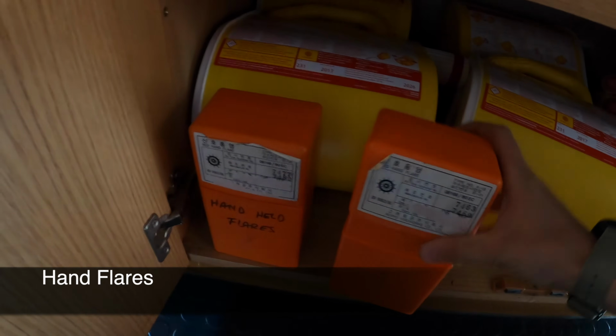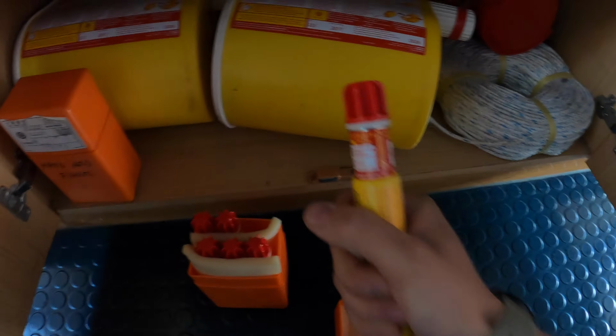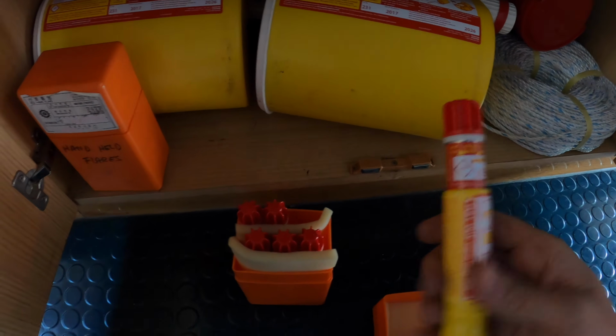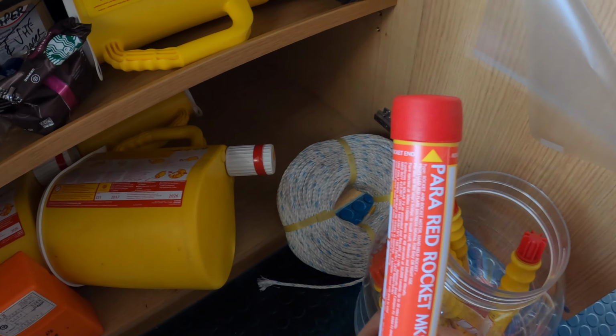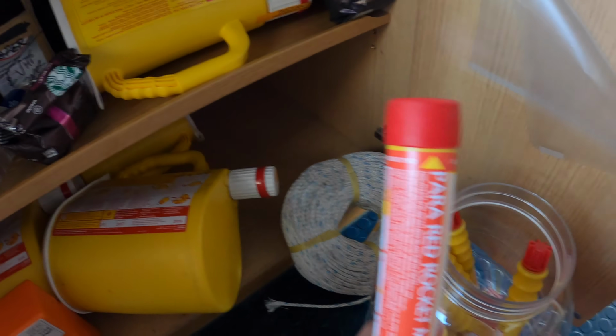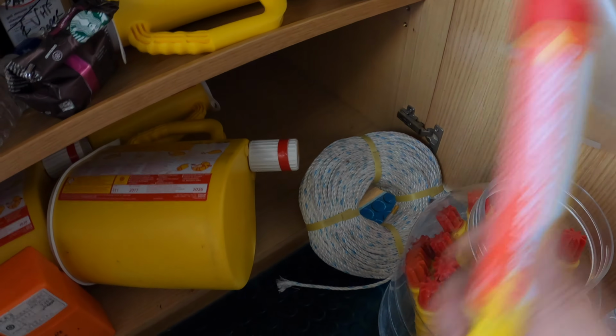We have an assortment of handheld flares. So these you would just twist the caps off and they would ignite. You'd hold them up and wave them around. These are the parachute flares. They're designed so that when you fire them off, the flare will launch into the sky with a parachute attached to it, so it'll float down slowly. And this is a great way at nighttime to signal to nearby ships that you're in distress.